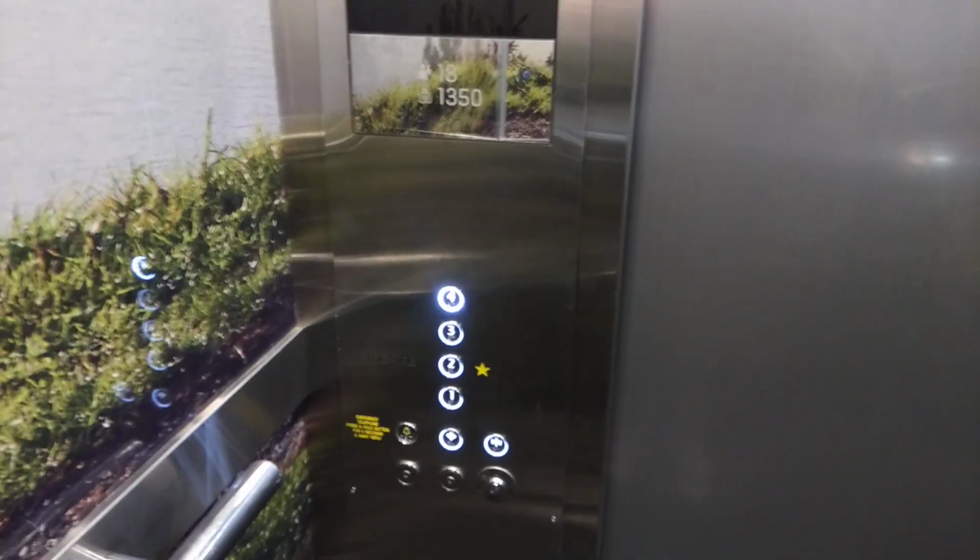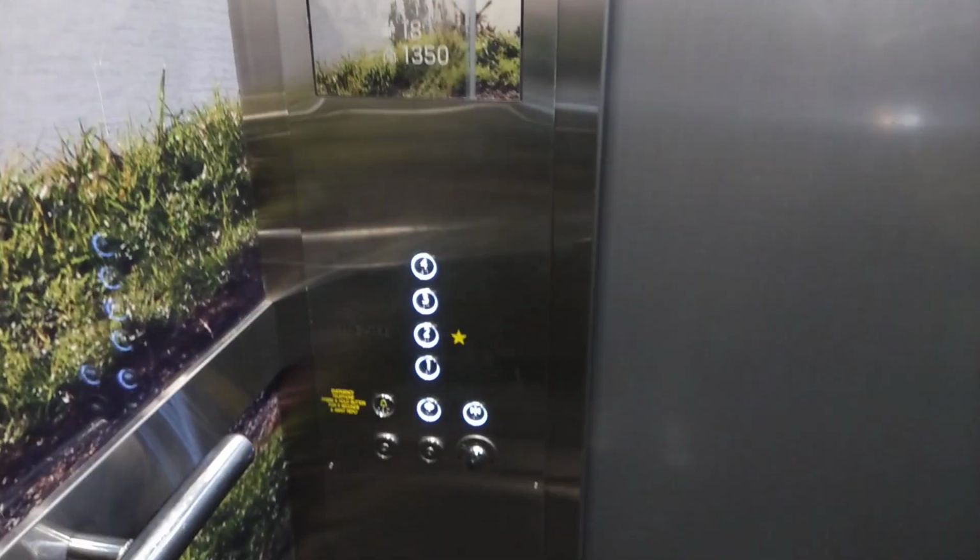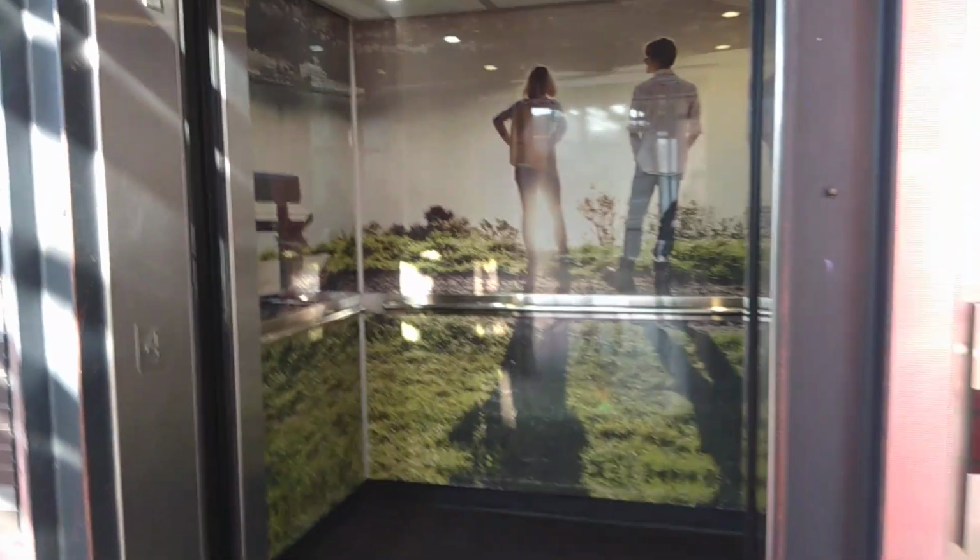We have 4. Capacity 18 persons, 1,450 kilograms. And there it goes. And that is it.